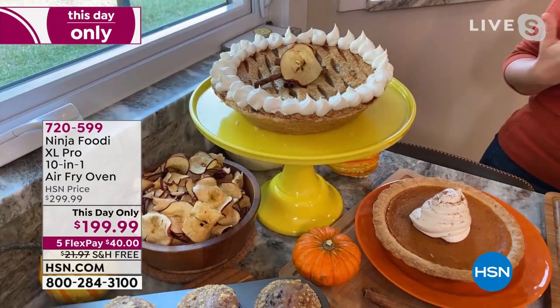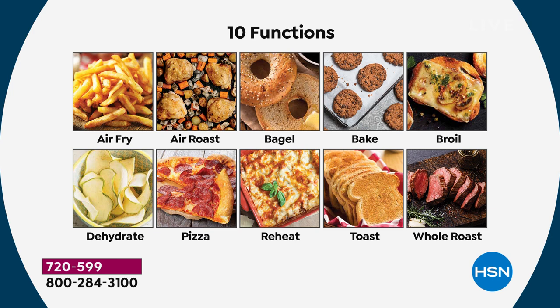You can bake, you can broil, you can roast, you can air fry, but you can also do something as simple as toast or your bagels or reheating your pizza. But also if you're apple picking this season, you could also dehydrate. So you can make some dehydrated apples as well. So really the sky's the limit. There's so much you can do.